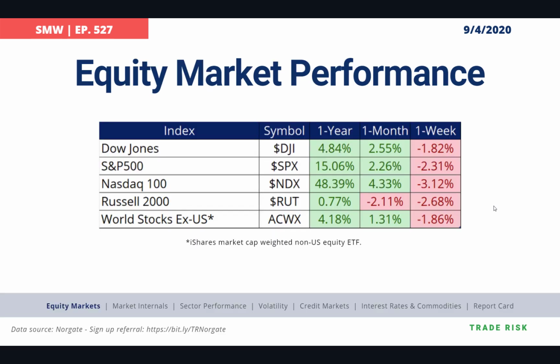So let's look at the performance on the week here, the right-hand column for all of the major equity indices. You can see everything was down about 2 to 3%. The Nasdaq 100 was down 3.12%. That was the underperformer at the lows on Friday. This was a much bigger number, a little over 6% down at the lows of today, but we did see a recovery. And you can see international stocks as well getting hit, but actually faring relatively decent on a relative basis.